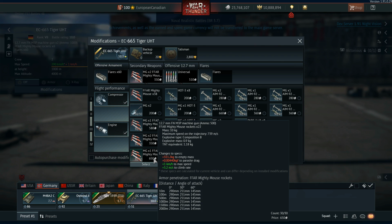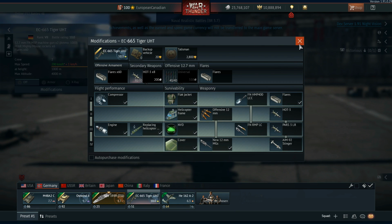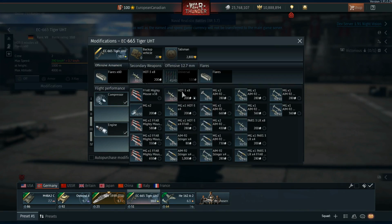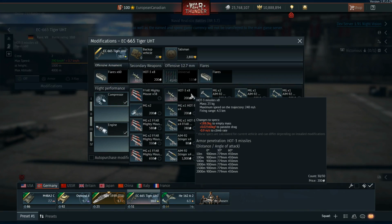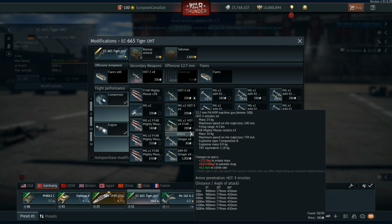Then, of course, you have the machine gun and 22 Mighty Mouse. And then we get to the big boys. So the Hot 3 is a pretty nice little ATGM, 900mm of pen at 0, 779 and 450, but it only travels at 240 meters per second. So it's kind of slow, at least compared to some of the other stuff we have. Then, of course, you have all of the other variants that you can bring with it.